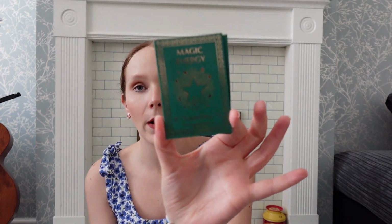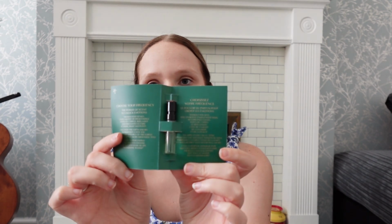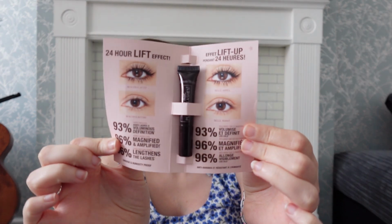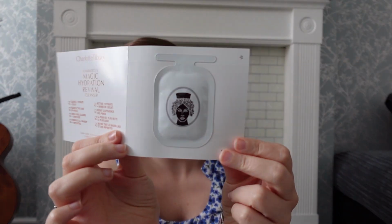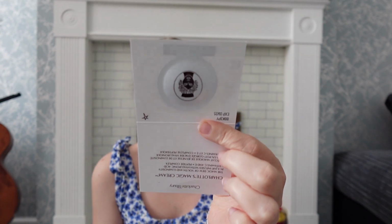And then I did get a couple of samples from the event as well. So I have the Magic Energy perfume that's just come out from Charlotte Tilbury. Just a little sample. I have the Pillow Talk Push Up Lashes mascara sample. Not the biggest fan of this mascara, because I find it's more of a dry formula as soon as you open it, but I will try it again to see what I think. I then have the Magic Hydration Revival Cleanser. This is what it looks like. And then I have the Charlotte's Magic Cream. To be honest, I'm not the biggest fan of Charlotte Tilbury skincare. I will use these. So that was what I got at the event.